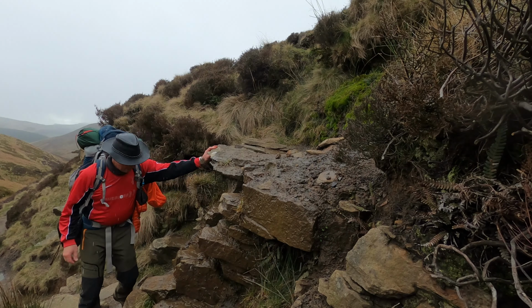Crossing the top of Fairbrook as it cuts across the path here, I can see some other trekkers making their way up to the top. From Fairbrook Naze, the path is fairly easy going. I'm just keeping my head down into the wind and aiming for the target of Ashop Head.